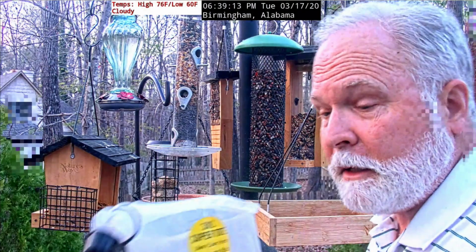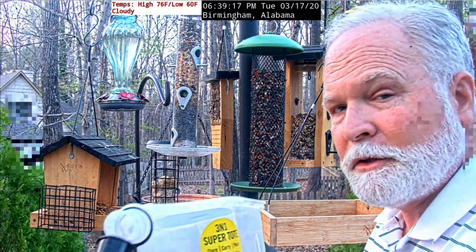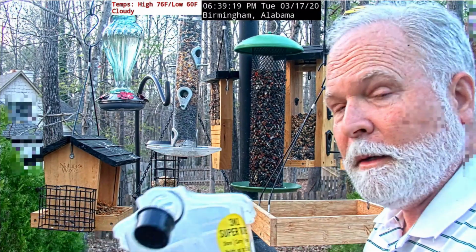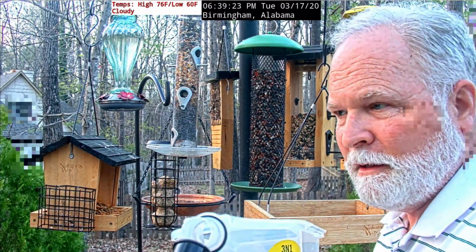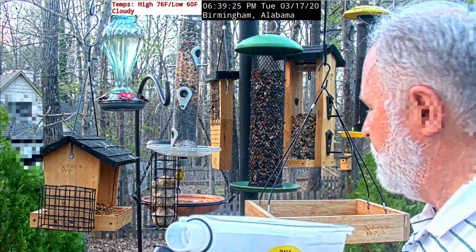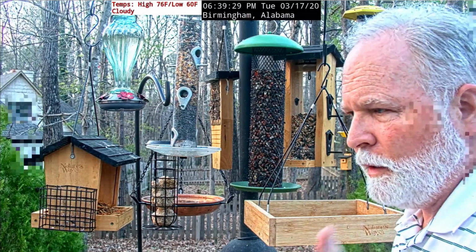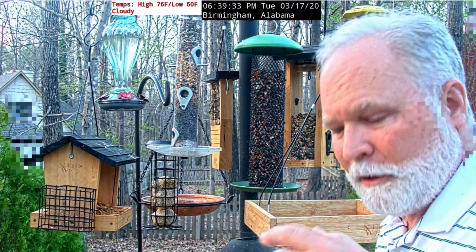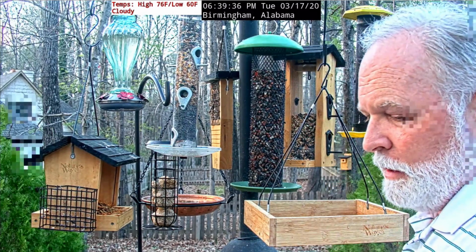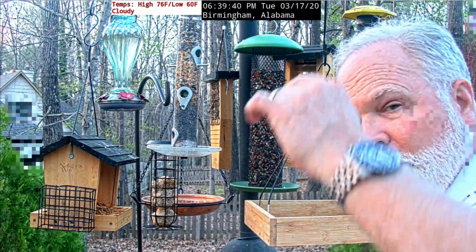The special mix: black oil sunflower seed, peanut, suet nuggets, and mealworms. Like I said, it doesn't have the little seed in it that we use below because the doves and the chipping sparrows love that little seed. The wheat, the milo, the white millet, the cracked corn, and all that's what's down below. So by putting this up here only, hopefully they will migrate downward.